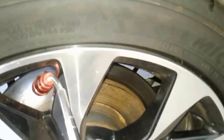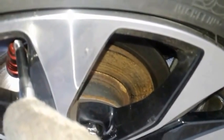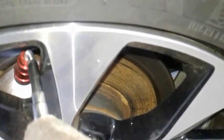The right rear tire, tread about 70%, 30,000 K. And checking the rear brakes, again about the same as the front, about 70% left on the pads, 30,000 K on the rear pads. And on the rear shock, again, clean and dry, good thing.